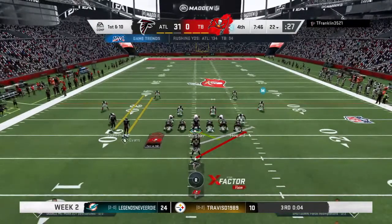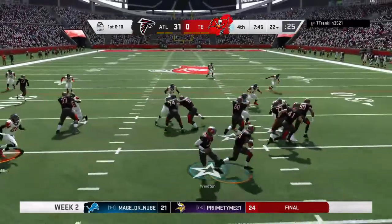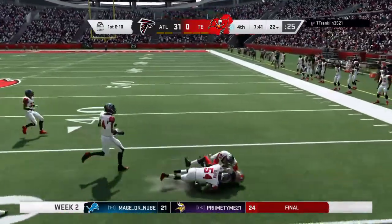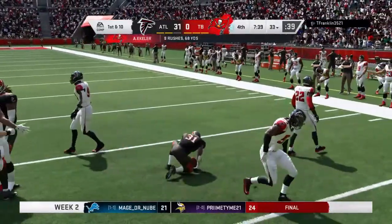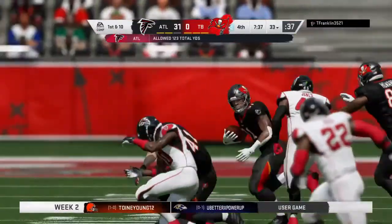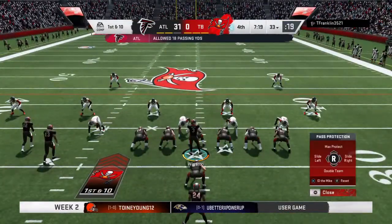And let's face it, this drive is not going to have any bearing on this game, but it's kind of important for one reason, isn't it? It certainly is. You got to get points. And okay, all right, I'm being facetious here. But you get points, you feel a little bit better about yourself as you move on to the next one. It's a gain of 11, and the Bucs have a first down. So they'll come up 1st and 10 now from the 33.